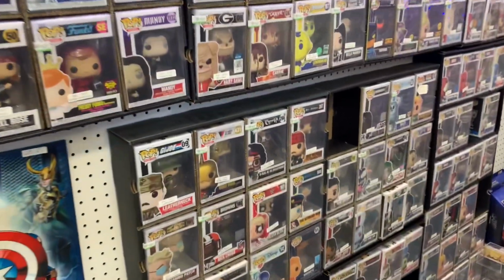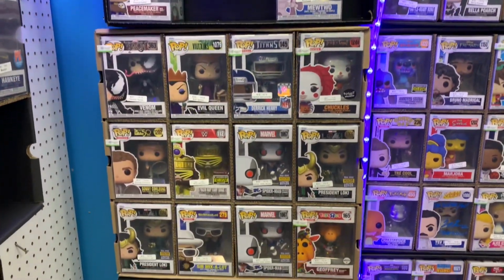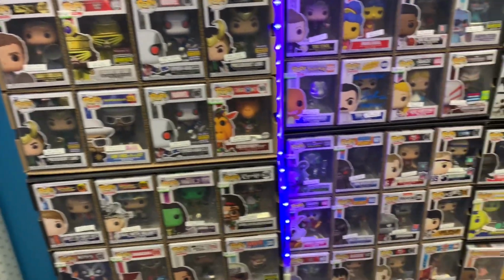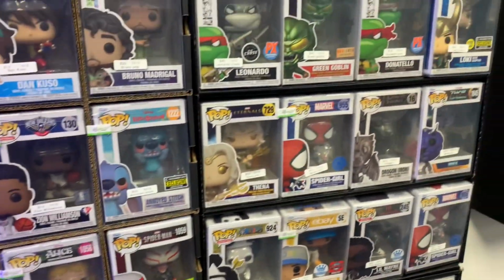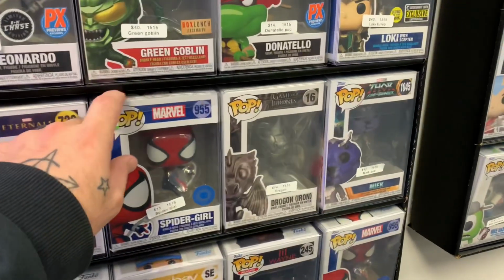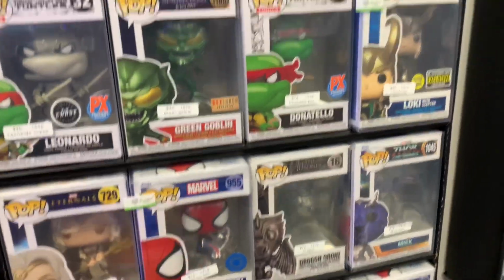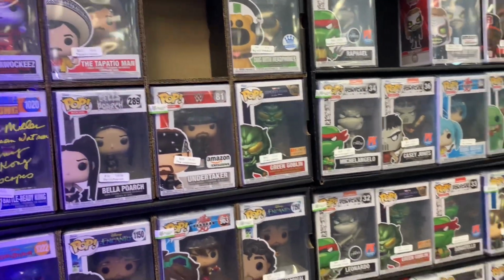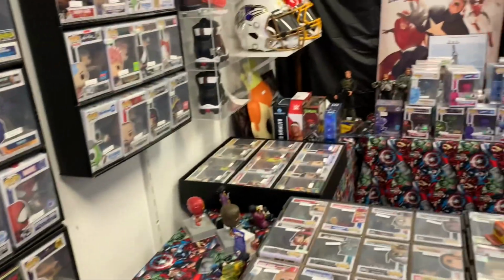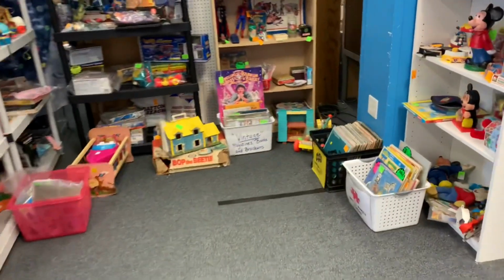This place got tons and tons of Funko Pops. Really, really cool. A whole bunch of some signed stuff. Really, really cool. I've never seen Spider-Man before. I can't take it out, but really cool as a chase. Got them in all protectors. Really, really cool. It has a lot of different stuff in here, y'all.